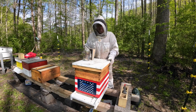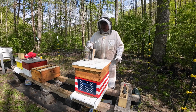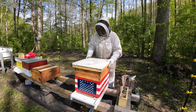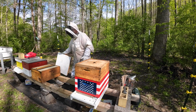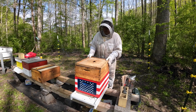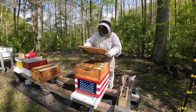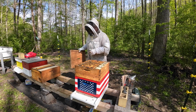Now that's a lot of bees in here. I don't know if I can find her or not. We'll cross that bridge when we get there. But main thing, I just want to get in here today and check on them, see how they're hanging in there. Got a lot of bees right there in the top. See what they're doing. Oh yeah, it's a lot of bees in there. So make sure the queen's not on here, and she's not. So we'll see what we can do.